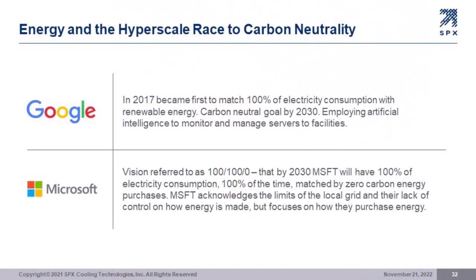Just a few more examples. Google, in 2017, became the first to match 100% of electricity consumption with renewable energy. Their goal is to be carbon neutral by 2030, and they're even employing artificial intelligence to monitor and manage server facilities. Microsoft has a vision referred to as 100-100-0: that by 2030, they'll have 100% of their electricity consumption, 100% of the time, matched by zero carbon energy. What's unique about Microsoft is that they are acknowledging the limits of the local grid and how energy is produced, so they're focusing more on how they purchase their energy.